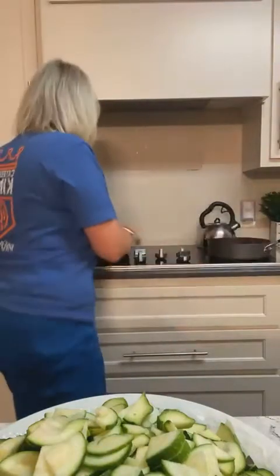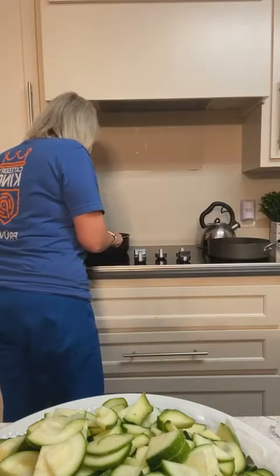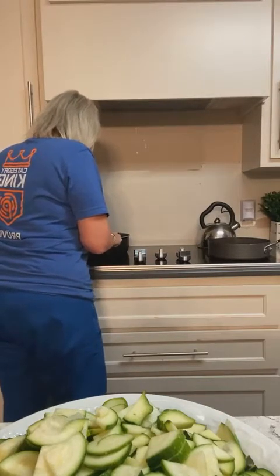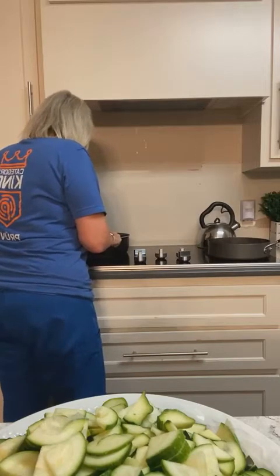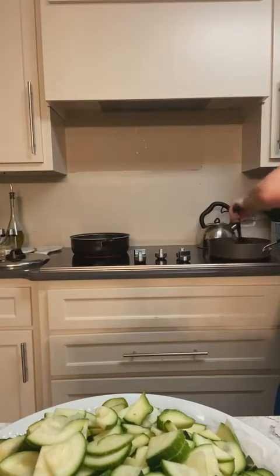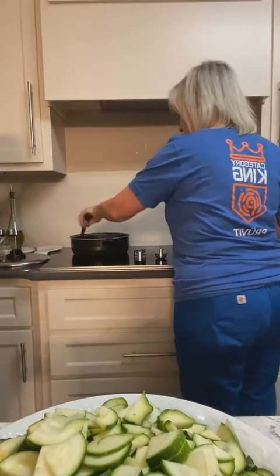All right, let me stir this chicken up a little bit. Ooh, it smells delicious. This is smelling good. I love cumin and taco seasonings. Those are always awesome.